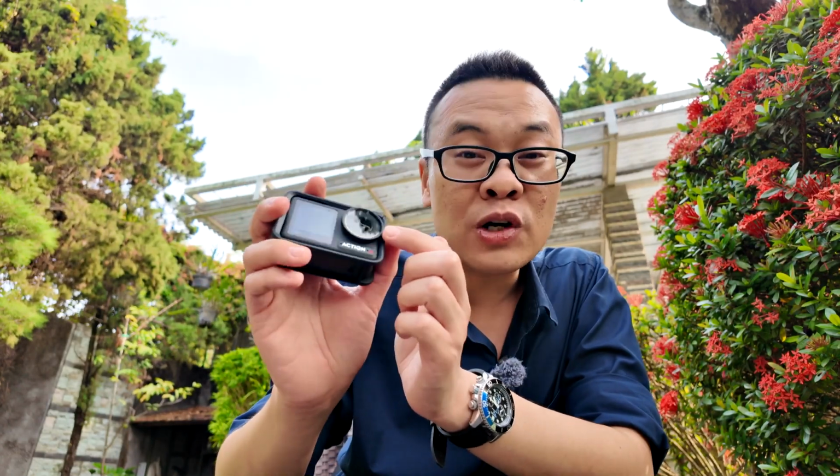Usually action camera is used only for video, but you can still do photography in a pinch with an action camera. I know some people really like the ultra wide angle focal length of the action camera, especially for capturing landscape photography when they are hiking or camping or things like that.